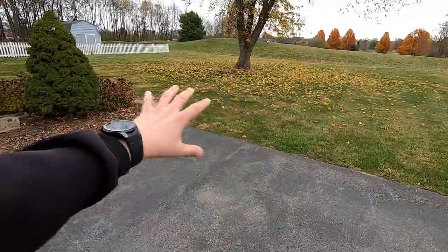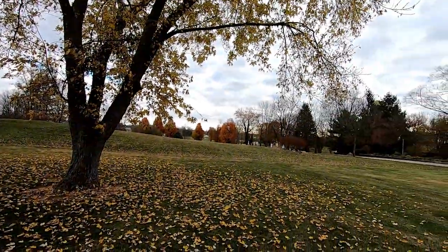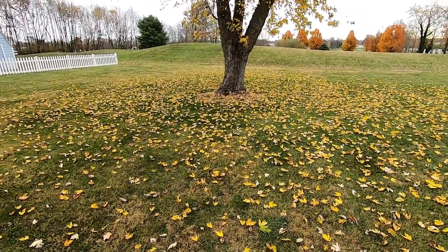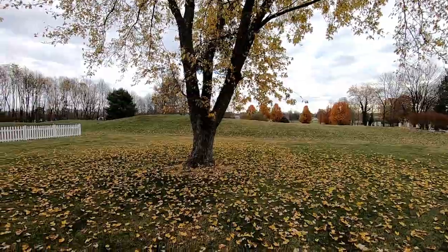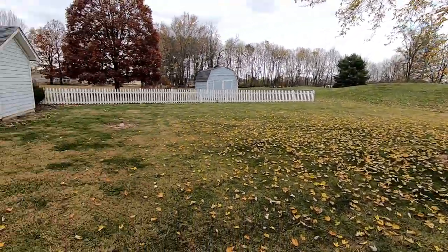I had this completely cleaned. Again, I hate to get the rake out before all the leaves are down, because just like right here, this was completely clean last night, and it looks like I hardly did anything. If we had a good wind, it cleared that out pretty good. But oh well, is what it is.